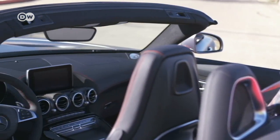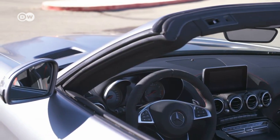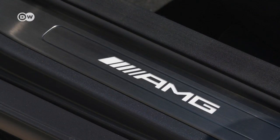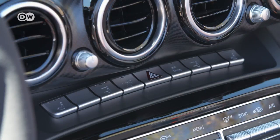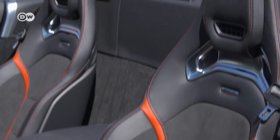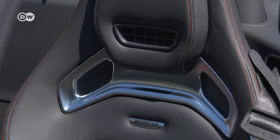Its interior, too, boasts an athletic, stylish design. Its wide instrument cluster gives the vehicle an especially broad feel. The AMG logo adorns all parts of the interior. All buttons are arranged for the driver's convenience. AMG performance seats for extra support are optional, as is neck-level heating if you fancy going for a spin in chilly autumn weather.